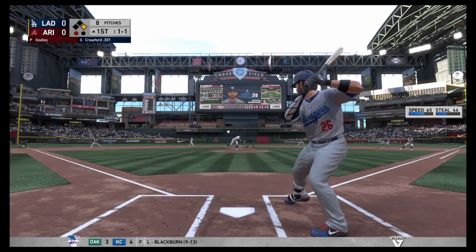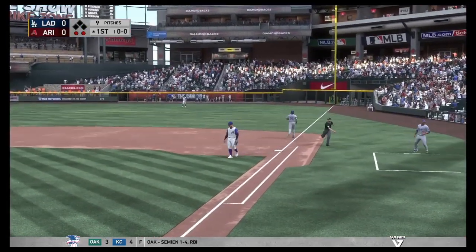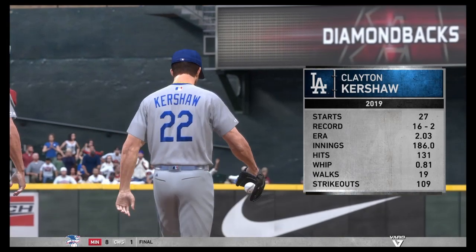Roof is open here. One hit to the shortstop and a double play for the Arizona D-backs, exactly what they needed. So that'll be a quick inning for us, and now that'll bring in Clayton Kershaw to the mound for the series Kershaw.